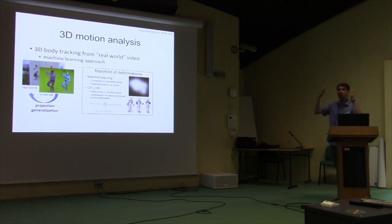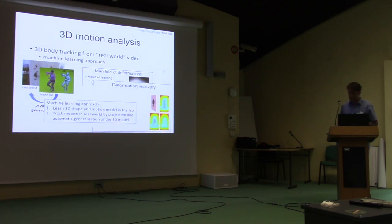This formal space we call a manifold of motion, where you embed something with a lot of degrees of freedom, like all the degrees of freedom of the body, into a manifold of reduced dimension. The reduced dimension comes from the fact that you walk, or you climb; you don't do everything with your body. So when you were mentioning a catalog of motions, this is exactly what we explored mathematically with this kind of work. I won't go into the equations, but what is important to remember with the machine learning approach is that we learn the 3D shape and motion model in the lab, and then we track motion in the real world by projection and automatic generalization of the 3D model.